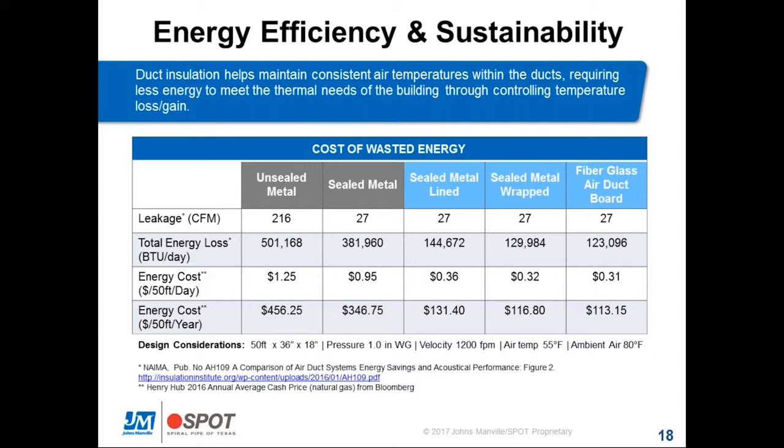You'll notice almost a 59-cent per day per 50 feet of duct is energy cost wasted. If you extrapolate that same 59-cent per day per 50 feet of ductwork across the course of a year, there will be a $215 cost of wasted energy that is accounted for.